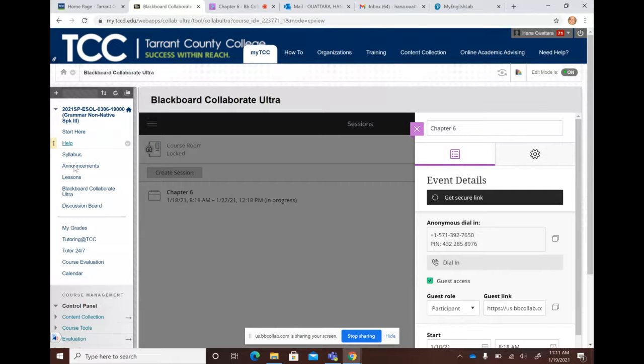Okay, so can you guys see my screen right now? Yes. Blackboard. Okay, good. So on the left side is where you have all the navigation tools or the tabs. The start here, the help. The help will have a phone number you can call if you're having problems connecting to Blackboard or any type of technical problems. You can find that if you click on the help tab on the left side. And the syllabus I already told you guys about. I showed that to you. That's located here. And I'm trying to click on it, but my screen is frozen.